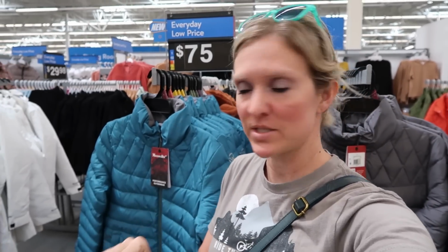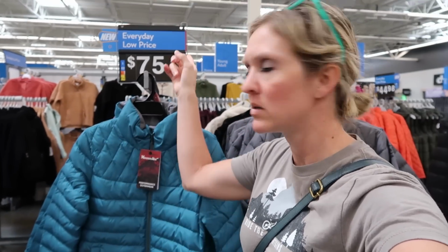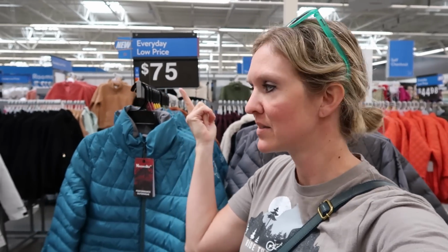I saw this jacket right here from across the way and I was like, oh my gosh, this is so cute. And then I saw the price tag. Am I or am I not at Walmart? Now it is Moose Jaw. Okay, I know the brand, but what is this? This does not feel like a Walmart price for a jacket.